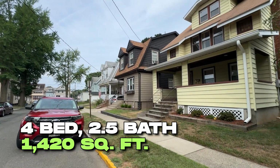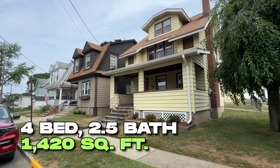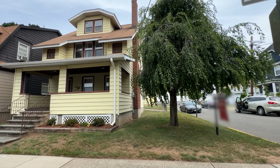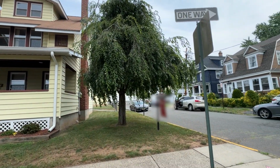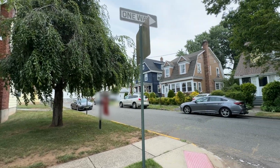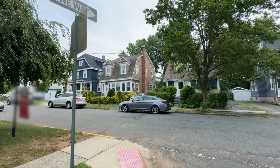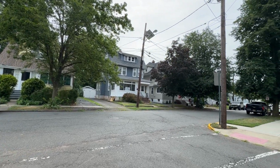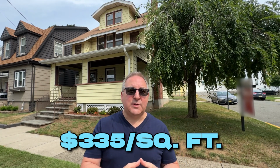It's 1,420 square feet. Again, that's where the value comes in. You're not getting a huge house, but you're still getting 4 bedrooms, 2.5 baths. One of the ways they do that is they take advantage of the attic and turn that into a bedroom. Turning attics and basements into usable space is a really effective way to get the most out of these smaller properties. At 1,420 square feet and the price point of $475,000, I believe it's about $335 a square foot.